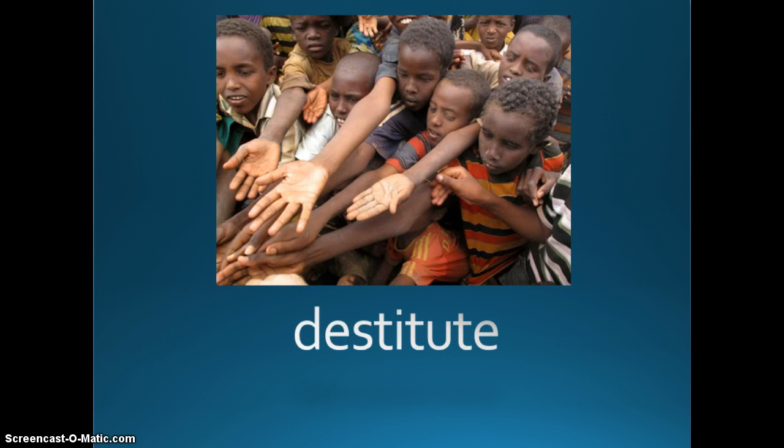Destitute is next. It's an adjective. First syllable is accented. It means deprived of the necessities of life or lacking in. So these young boys, young kids here are sticking their hands out to get some food, to get some fresh water. I don't really know what, it's kind of off camera there, but they're in some need. They're in some dire straits, so to speak. So they're asking for food, for money, for something, because they are lacking in those things. The synonym is penniless. Antonym is luxurious.